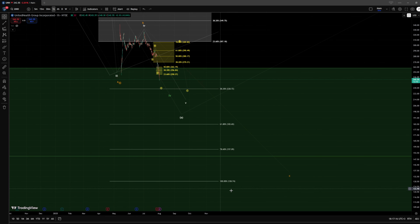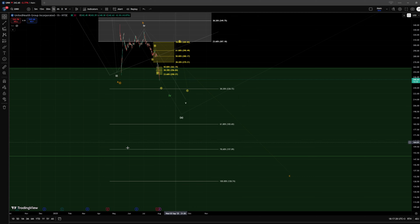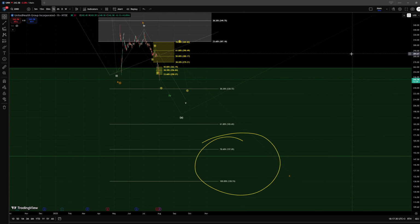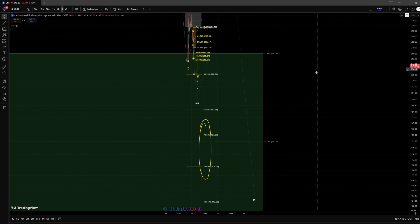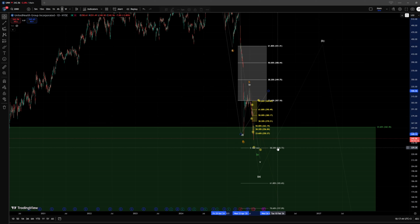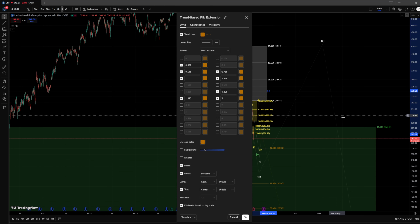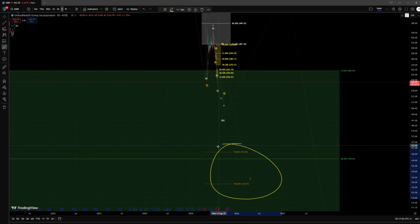And an ideal extension would be the 100% extension for a C wave, but considering how weak the B wave was, I really see it ending somewhere in this area, especially because we also have the 38.2% retracement level here at $150 that should also provide some support. Now, I also want to provide you an extension, and I will mark this as the orange extension, and I will leave those levels on the chart so we are focusing on those.